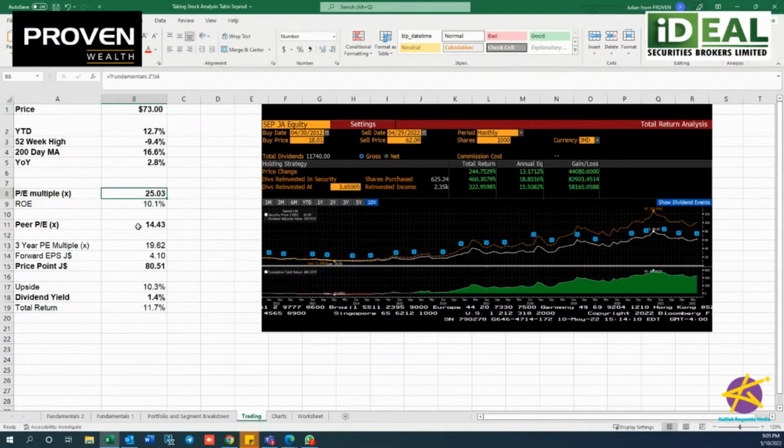Again, that's a PE multiple of 25 times. The peers, they're in the 20 range. I included Jamaica Broilers in the peer comparison. That's what brought it to 14 for the peer average. But the 3-year average for the stock in terms of the PE, which is the valuation, is 19.6 times, right? So the company is now at 25 times.